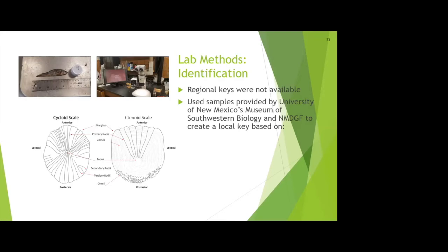I created my short identification manual through the use of morphology, circuli, and radii. The morphology is the general overall shape. The edges, is it smooth? Is it scalloped? The radii are the lines typically emanating from the edge to the center. And the circuli are not unlike tree rings that we're able to tell if they're crossed, if they're smooth, if they're interrupted, if they're not. That gives us some clues as to who the scale might be.